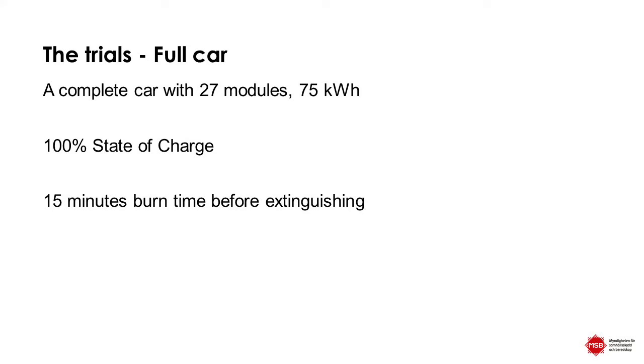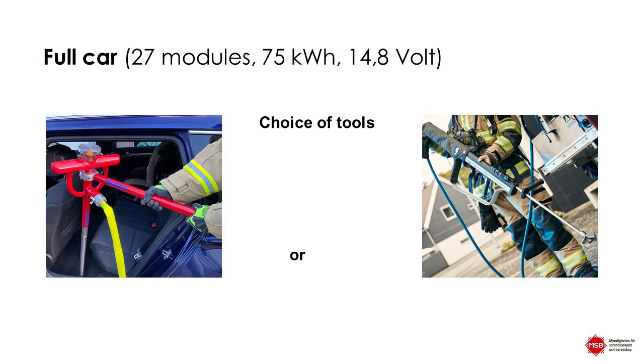Unfortunately, I cannot show you the video of the full car, but we tested with a full car as well. 27 modules, 75 kilowatt hours, 100% state of charge. What we wanted here was a timing that made it like a real life scenario. So we had 15 minutes burn time before we started extinguishing. Before we did this, we had to choose the tools. We had two tools that are approved by the manufacturer: the Miller lens and the cold cut system, Kioba.